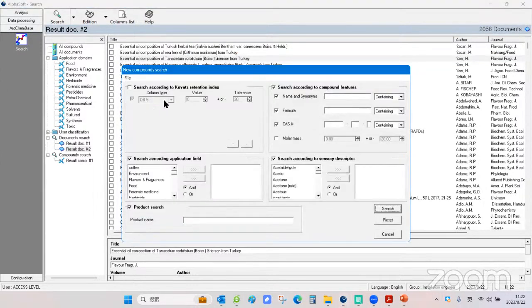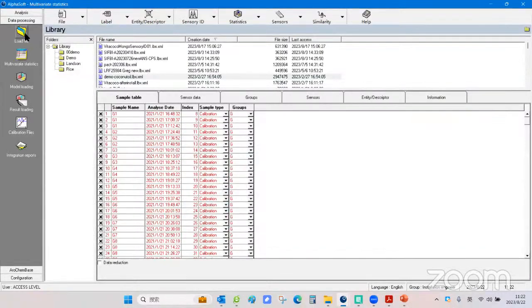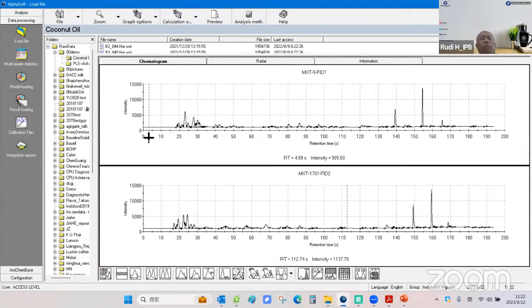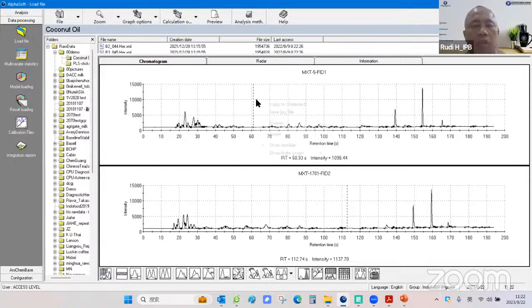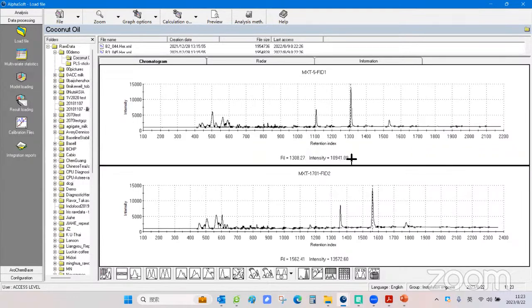And then we can do compound identification after Kovats retention calibration. Right now we can see the x-axis is retention time, so it's the peak elution time on the chromatogram. And then by right click, we can switch from retention time to retention indices. We can have this one, right?